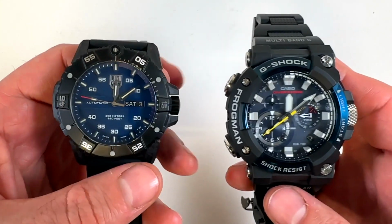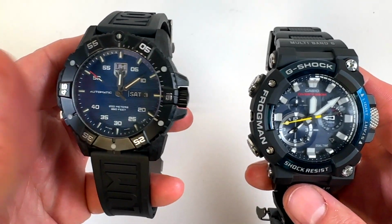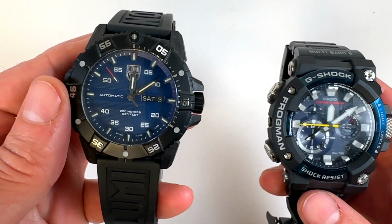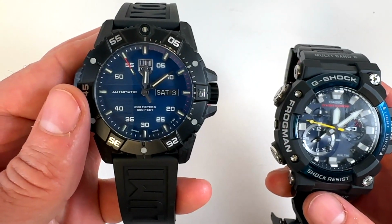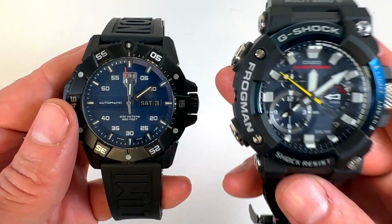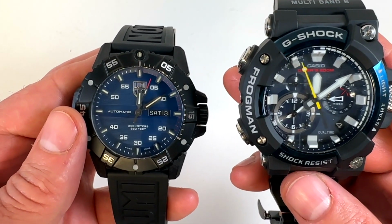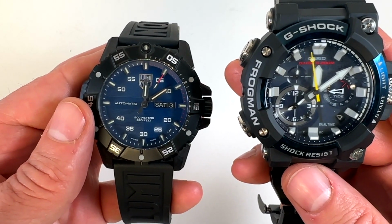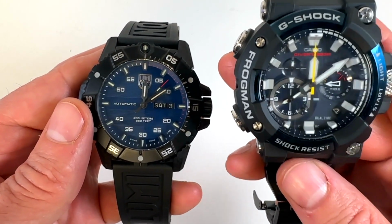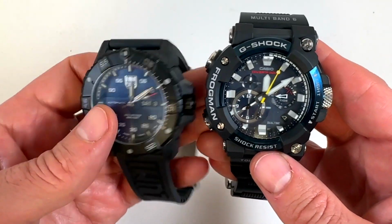Now, both of them used to be more. Both are, the model is a couple years old. This is the Luminox Master Carbon Seal, 3863 is the model number, and this is the Casio G-Shock GWF A1000C 1AJF. It's a domestic Japanese product. Frogman Bluetooth solar radio watch. So those are the names of it.